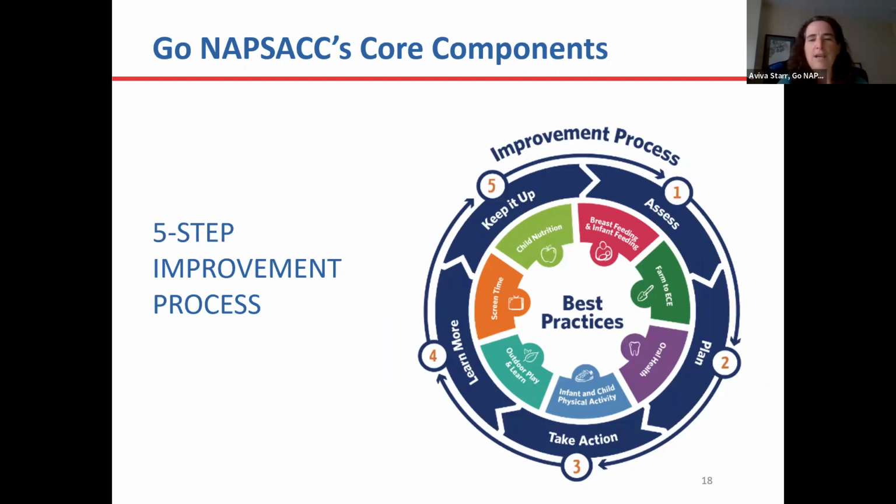So with that, we've talked about Go NAPSACC being fully integrated into the process. We just want to let you see what Go NAPSACC looks like. At the core of this image, you can see the 7 Go NAPSACC modules. We have 4 that are incorporated into Better Together Learning Collaboratives, but there are 7 full modules. So there's child nutrition, breastfeeding and infant feeding, farm to ECE, oral health, infant and child physical activity, and outdoor play and learning. And we have incorporated some outdoor play and learning in the physical activity learning collaborative for Better Together. And then lastly, the reduction of screen time.